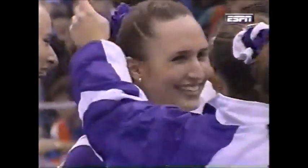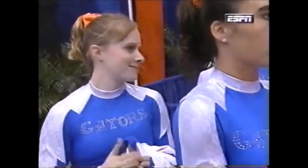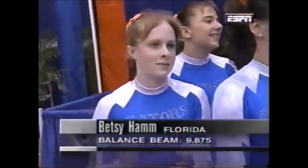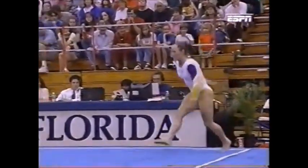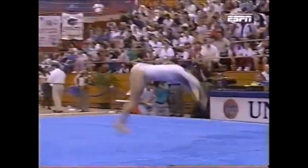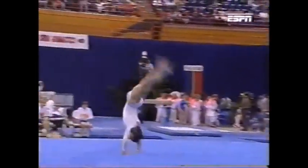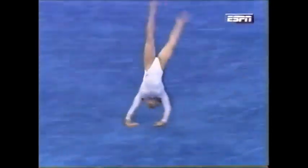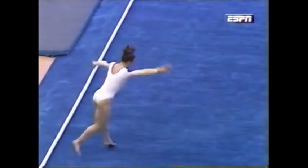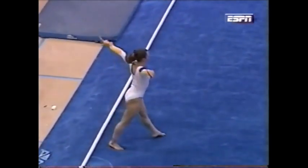Amy McClosky. Betsy Hamm once again 9.875. So Florida performing near flawlessly on the beam. Let's take a look at McCloskey's first tumbling run. Here we go. She does quite a few elements in this pass. She does round off and whip back, 2 back handsprings, into a double pike somersault. Beautiful landing there. And on her second pass, which is right after the first, she does a round off back handspring, double pike. Her knees are slightly bent on the double pike, so the judges will deduct for that.